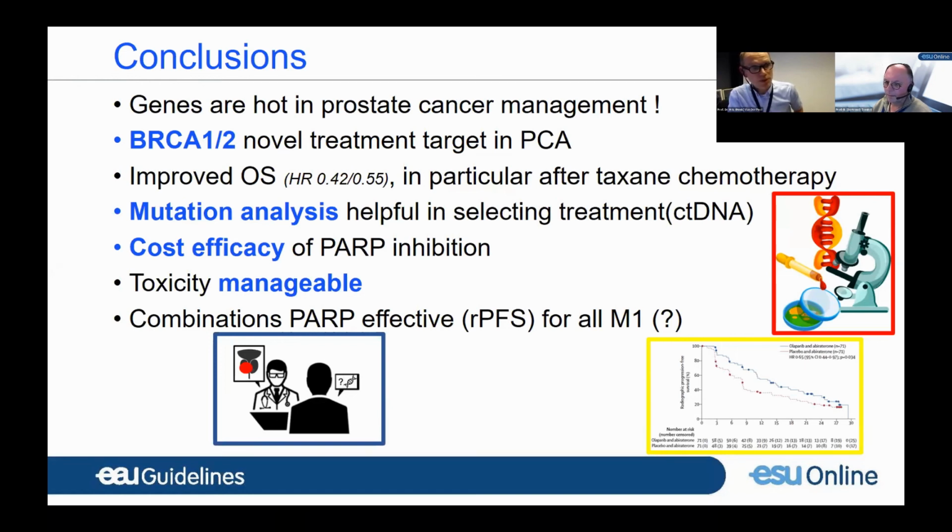PARP inhibition seems to be cost-effective in the management of patients with metastasized prostate cancer, which is often a very expensive period of treatment, and the toxicity seems manageable. And for me, I think the future lies in the combination of PARP inhibition with other available agents. And I want to stop my presentation here and give the microphone back to the chair, Daria.